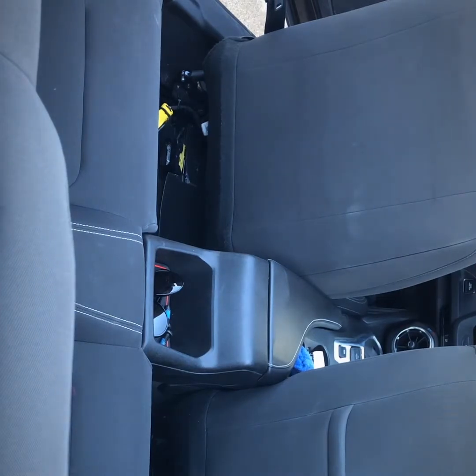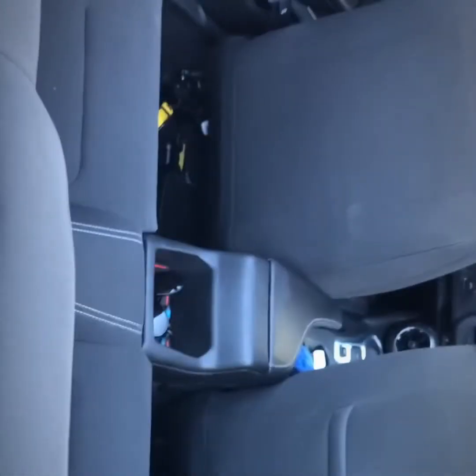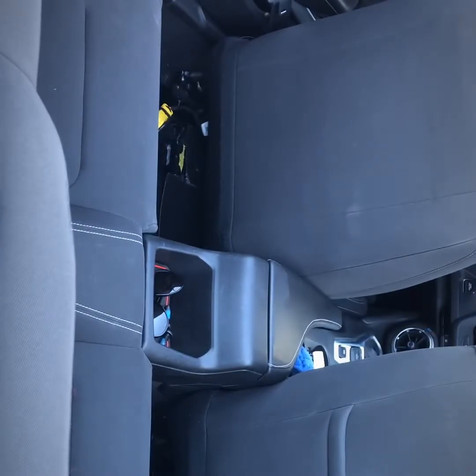I need a flat head to get that loose. It's a sensor connected to the seatbelt bracket that you have to take loose, I see. It looks like a flat head would get it. I'm gonna show you.